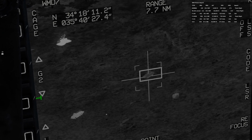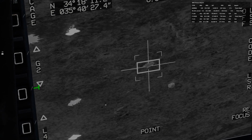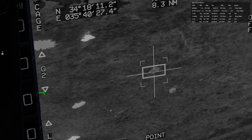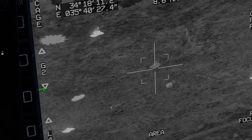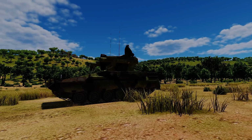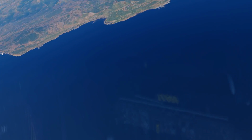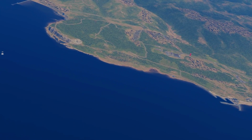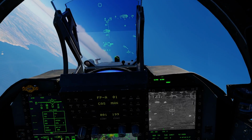Is that a Roland? I assume that's a Roland right there, and it's actually active. I see its radar moving. Or Tunguska, I don't know. Wait, I don't like it. I just... Oh, wait. You know what? We'll take care of it.